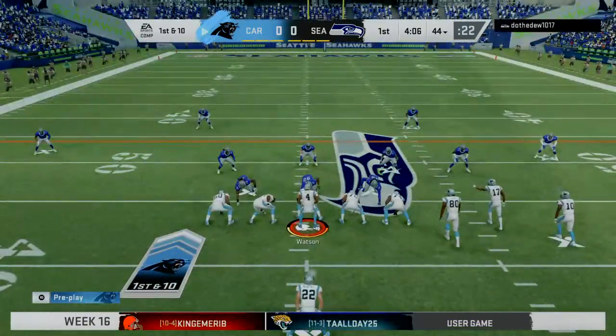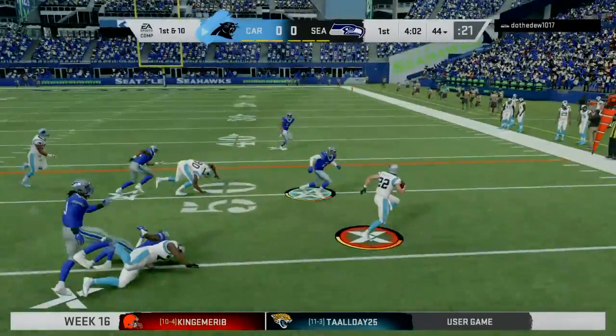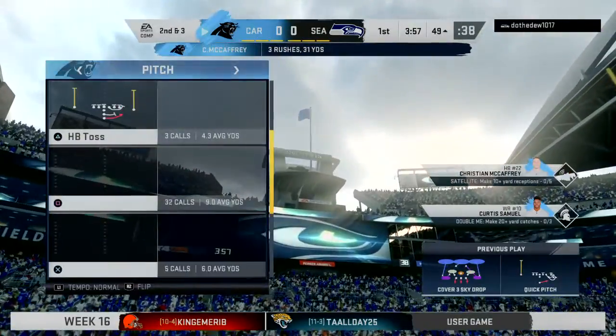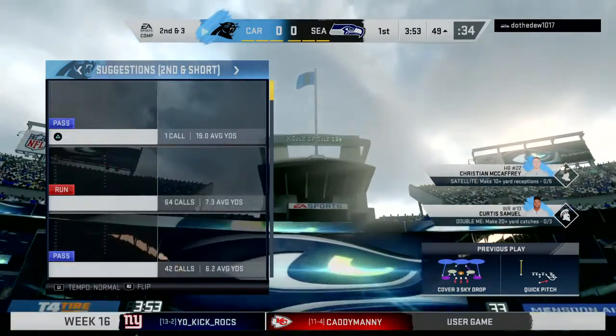Back-to-back good plays have him on the move on first down. Now with toss, this is McCaffrey. And he's up across midfield and down into Seattle territory. 7 yards on the pickup there, and it'll leave him with a 2nd and 3.